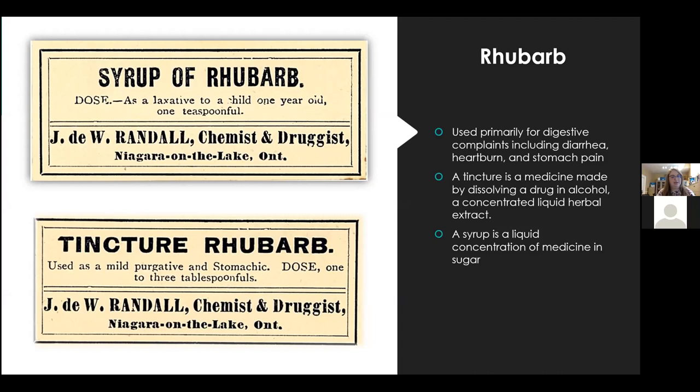We have two preparations for the same item. A tincture is a medicine made by dissolving a drug in alcohol. It's a concentrated liquid herbal extract. And a syrup is a liquid concentration of medicine and sugar. So you can see that syrup would be more inclined for children to take. It would probably taste better.